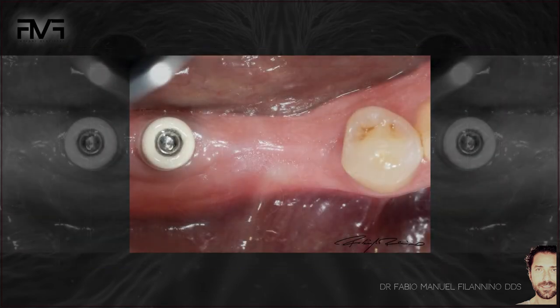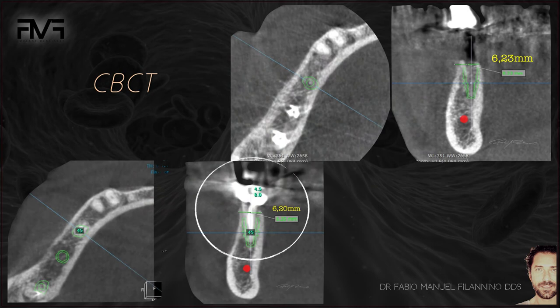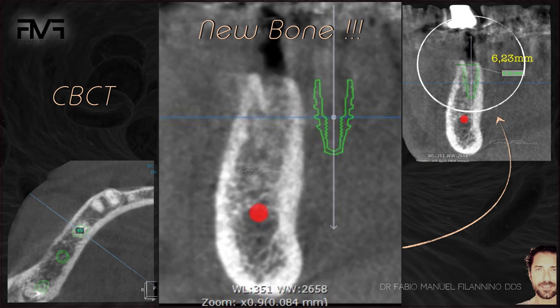After 5 months and after the lockdown period, this is the image of the clinical crestal ridge, where it seems the original crestal width is maintained, as we can see in the image. And the magic of this technique is shown by the CBCT, where from the initial situation to the healing at 5 months, we didn't lose any width of our ridge, and inside we can recognize the new bone formation.